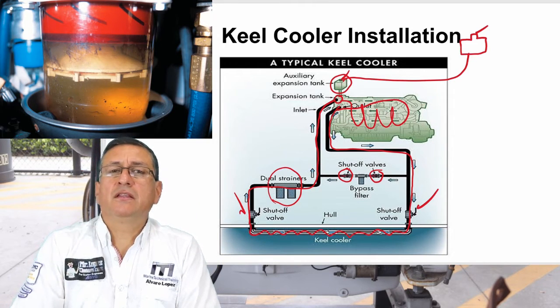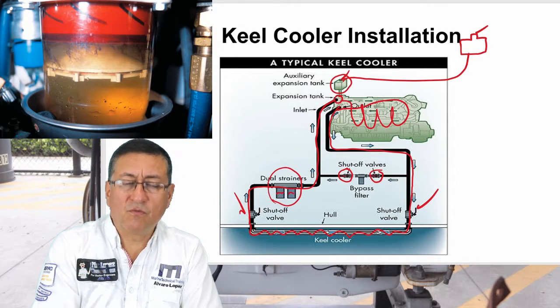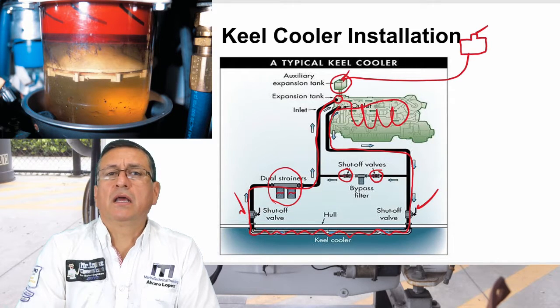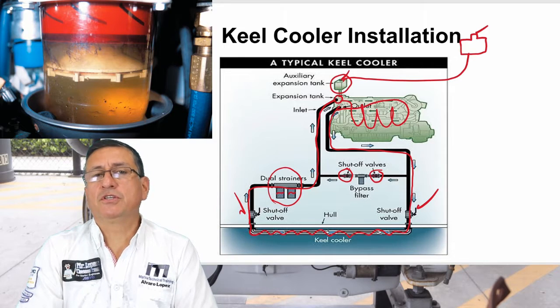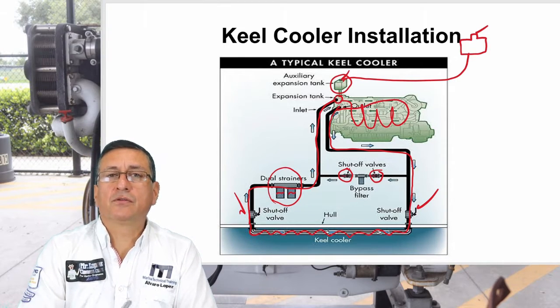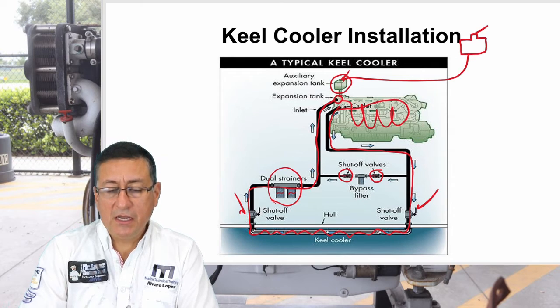It's easy to identify with those water separators if you have a concentration of water, and immediately you need to stop the engine and check the radiator externally, probably remove the radiator, send it to the machine shop, and after that put the radiator back. Yeah, the strainers are very, very important in order to verify the migration of salt water into the coolant.